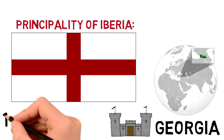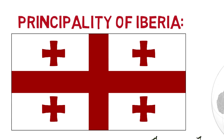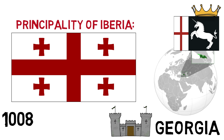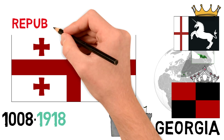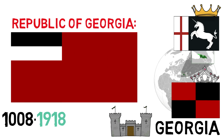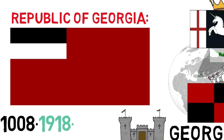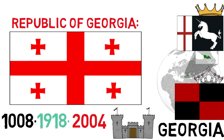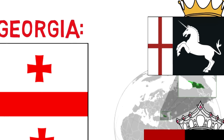This then became the flag of the Kingdom of Georgia in 1008, which added 4 extra small crosses on the corners. But a few kings used different banners, like the unicorn flag of David the Builder or of Queen Tamar, which used a checkered red and black flag. Eventually, when Georgia became a democratic republic in 1918, they took these colors and made this dark red flag with a black and white stripe on the top left corner. However, in 2004, the country decided to recover its original symbols and implemented this flag, an updated but pretty much equal to that of the First Kingdom, although in a lighter tone of red.